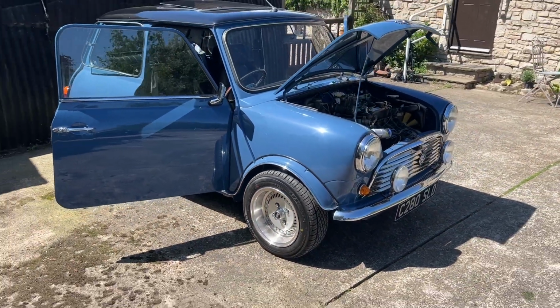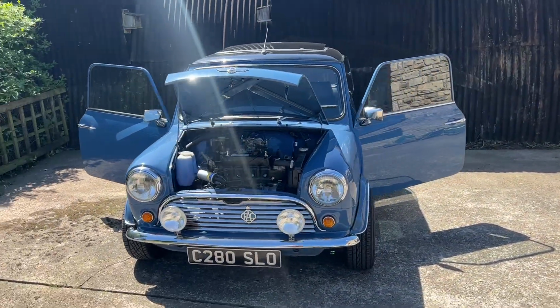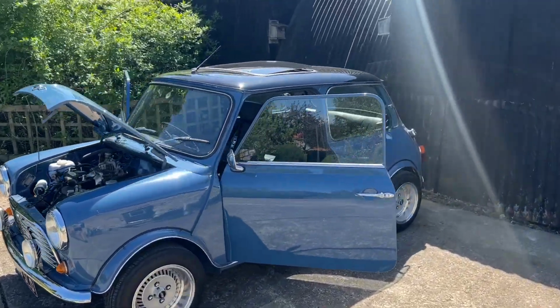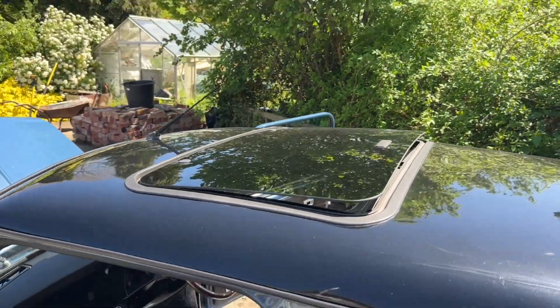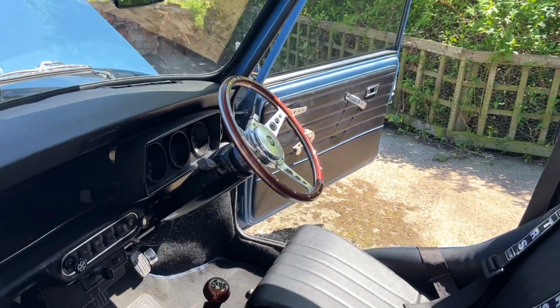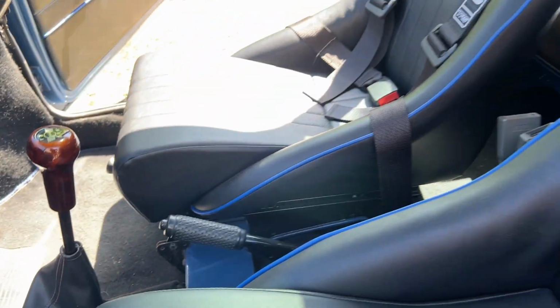Love the Group 2 arches, matched with the body colour. Obviously the black contrasting roof with a later fitted sunroof, which unbelievably does not leak. Yes, you hear me correctly, does not leak. Again, as always, we offer the best cars. Absolutely bulletproof on the body.